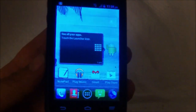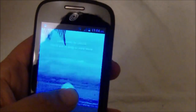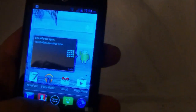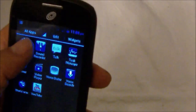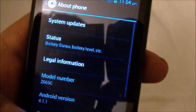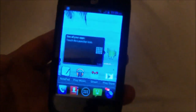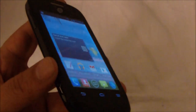And the features on this one are a 1 gig processor, a 3.5-inch screen measured diagonally, Android 4.1, aka Jelly Bean, which we'll show you. Android 4.1.1. So it's not the latest Android and it's not the newest Android, but it is one of the newest Android operating systems out there.